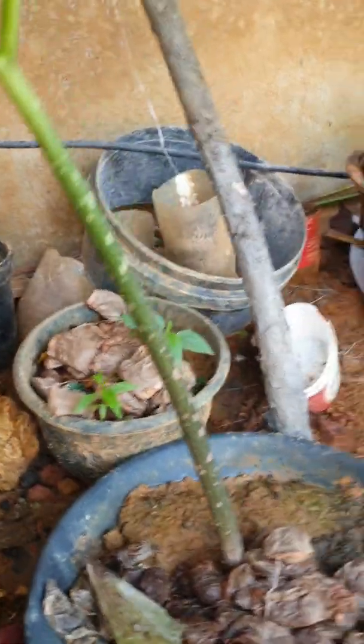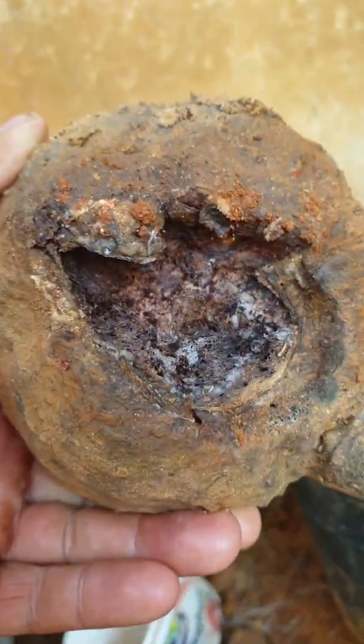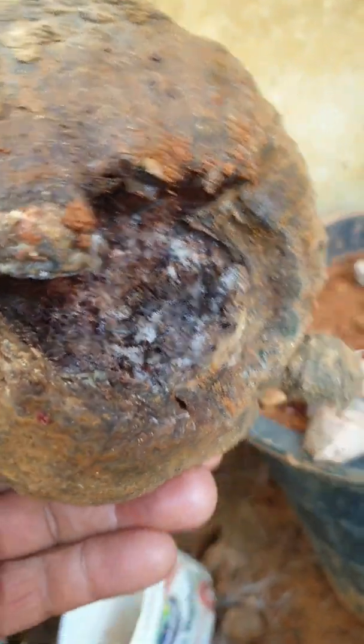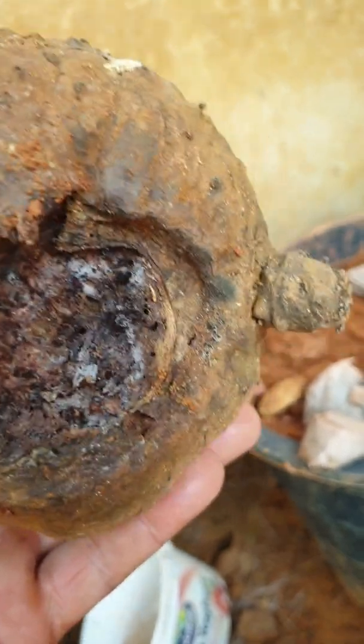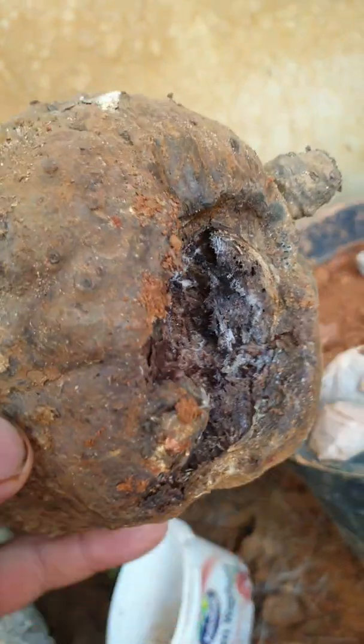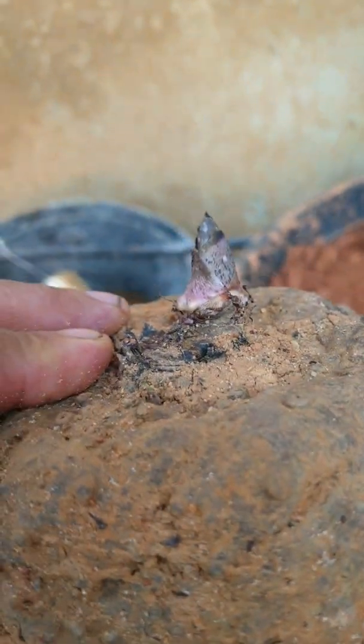And now I come to the point of what is actually new in this video. I want to show you the rotten place. You see, this is a rotten bulb. That's very sad. I have some video where it was still in good condition. I will put some treatment on again. Still it wants to survive.